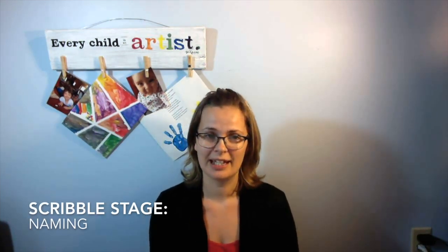The last part of the scribble stage, which is super exciting, and I always get really excited when Millie started doing this part, is called naming. So if they make an image, they usually try to tell you that it's them or that it's mommy or a puppy or Goofy, whatever it is, they say that it is something. So that's a really big developmental stage because they start realizing that what they make can be an image, and it's really exciting to talk about that with kids, even though they still don't look very much like anything.